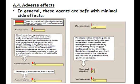Like any other drugs, the neuromuscular blockers possess adverse effects, but in general, these effects are safe with minimal side effects. If you look at this scheme, you will find in red the time to get a maximal blockade expressed in minutes, and in yellow, the time to recover 25% of the maximal response, also expressed in minutes. If we take the example of atracurium, it exerts its function 2 minutes after its injection, while the time to recover 25% of this maximum response is about 40 minutes.